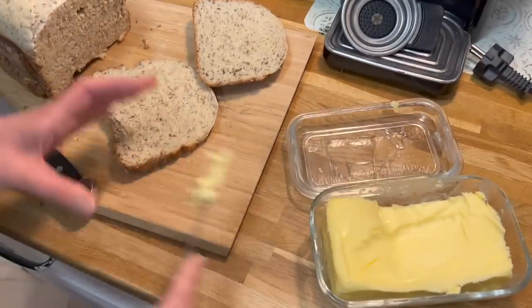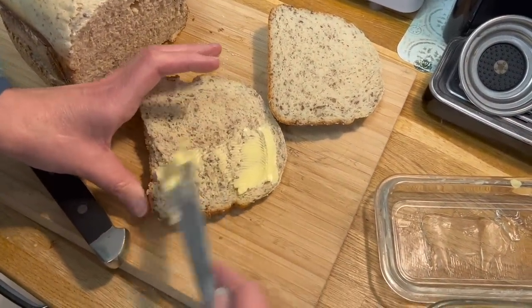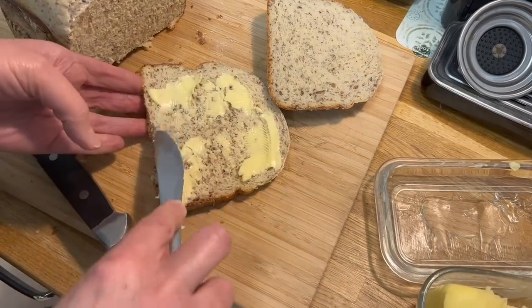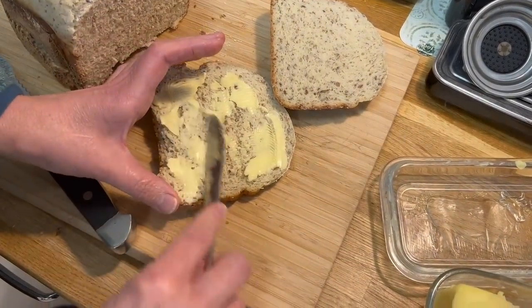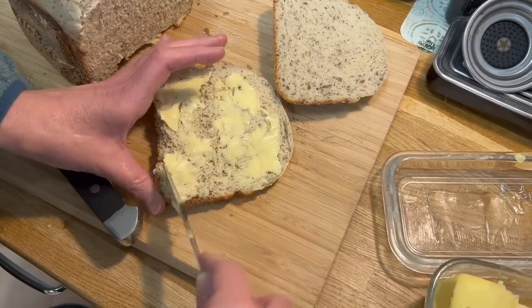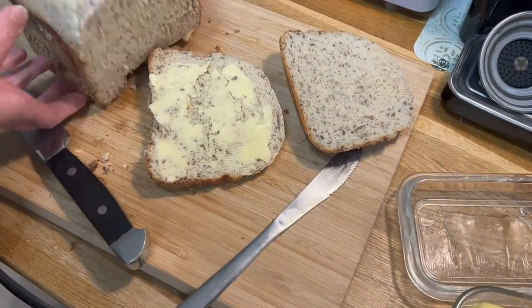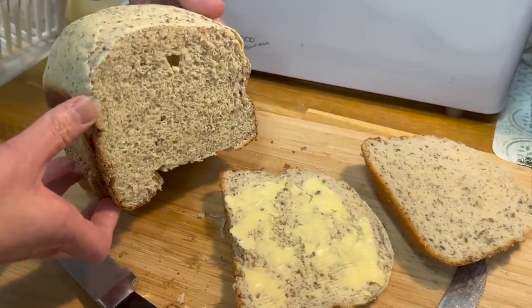I tell you what, doing this on camera, you cannot normally spread butter on gluten-free bread, and you can. So I think that that is a success. It'd be great for a sandwich. Well, there's rather a lot of butter, but hey, come on, it's a bit of a celebration. There we go. Gluten-free bread, lovely texture to it, and the recipe is below.